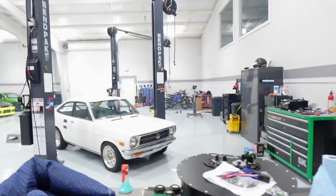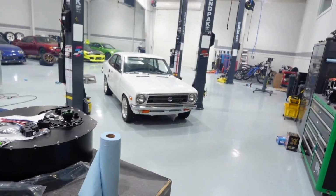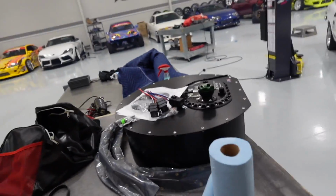I've had a lot of fun. This car is probably the most I've worked on a car in a very long time, and it's been sick. Gotta put this thing in still. But yeah, I've got to pack. 5 a.m. flight tomorrow morning. My eyes are burning from all the rotary smoke.